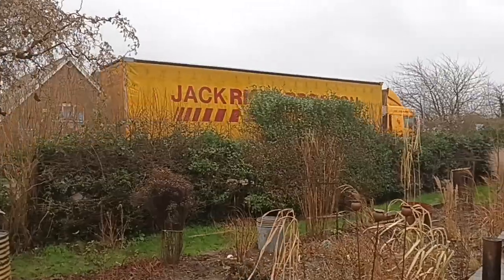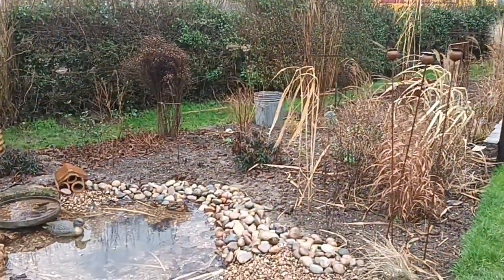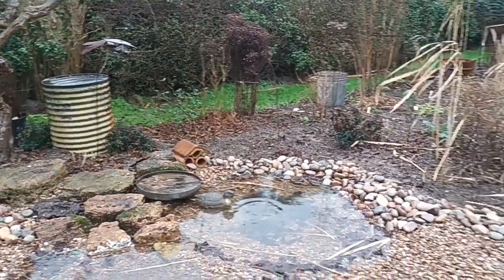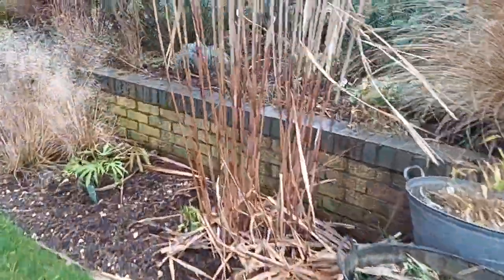That's how close I am to the road. So to say we're that close, we're quiet really, I guess, until we get the boy racers running past. They're a bit irritating, but I never try and mention them.